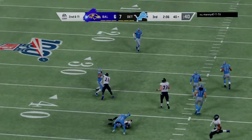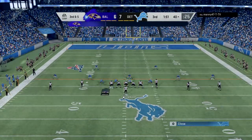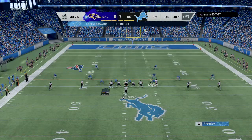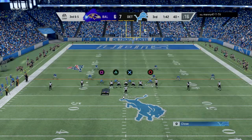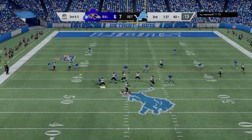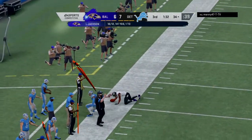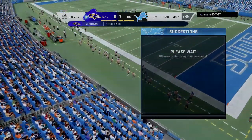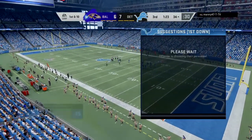Jackson's throw on target to Willie Snead. 6 yards is the pickup, and that'll lead to a third down. From the gun on third down, Jackson. He gets it to Brown, complete. And he gets it to the 34, good enough for the first. First time they've looked his way in this game. He comes through picking up the first.